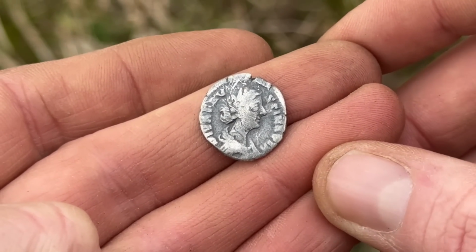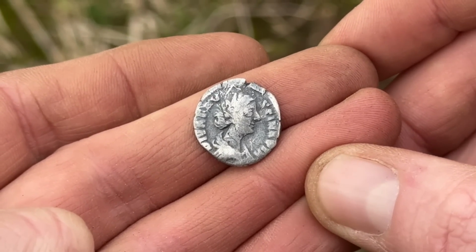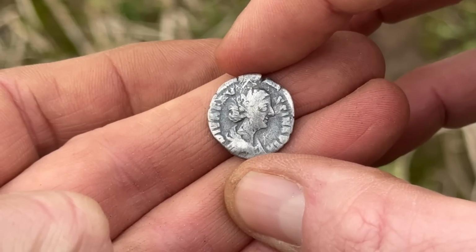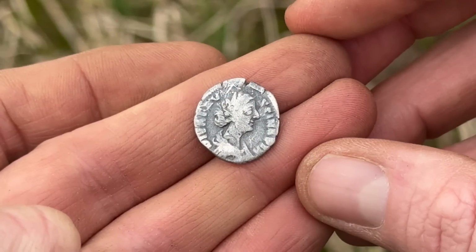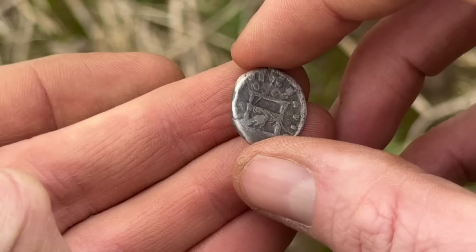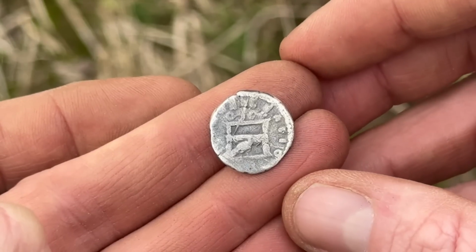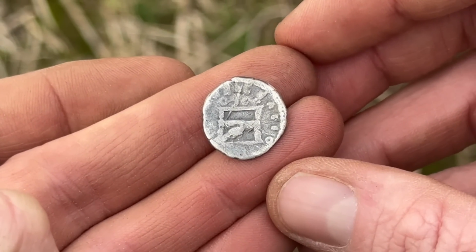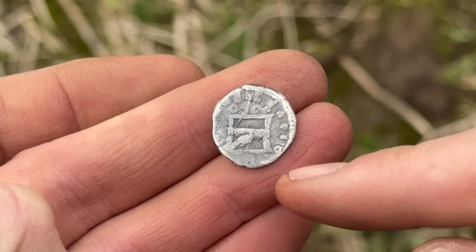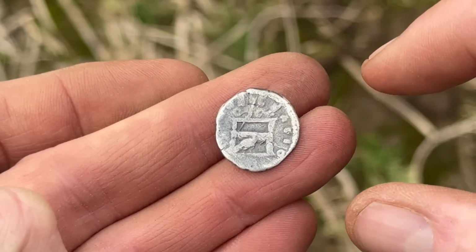She, as I say, was the aunt of Marcus Aurelius, and later on he was adopted and became their son, effectively. That was quite a common thing for the Roman high society, emperors and so on, to adopt children who would then go on to become their sort of next in line. It is a silver Roman denarius. I just don't know what this square feature is. It could be a temple, it could be an altar.